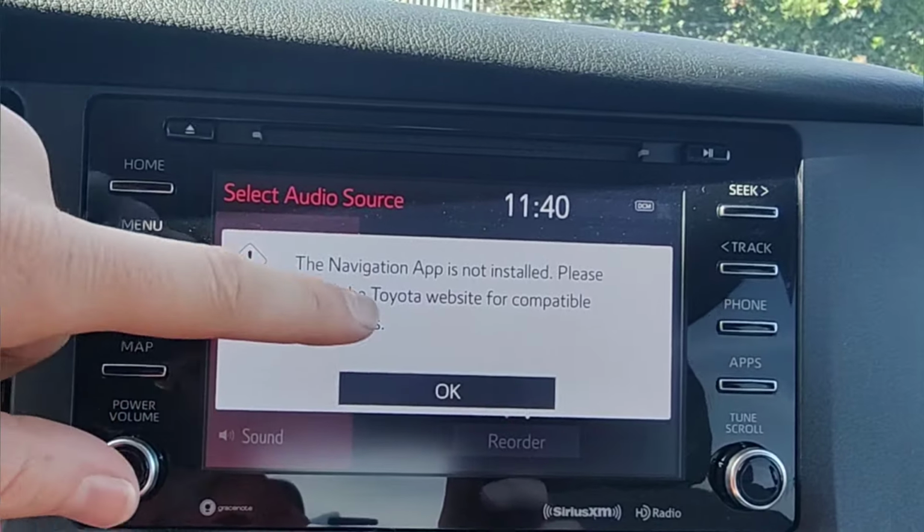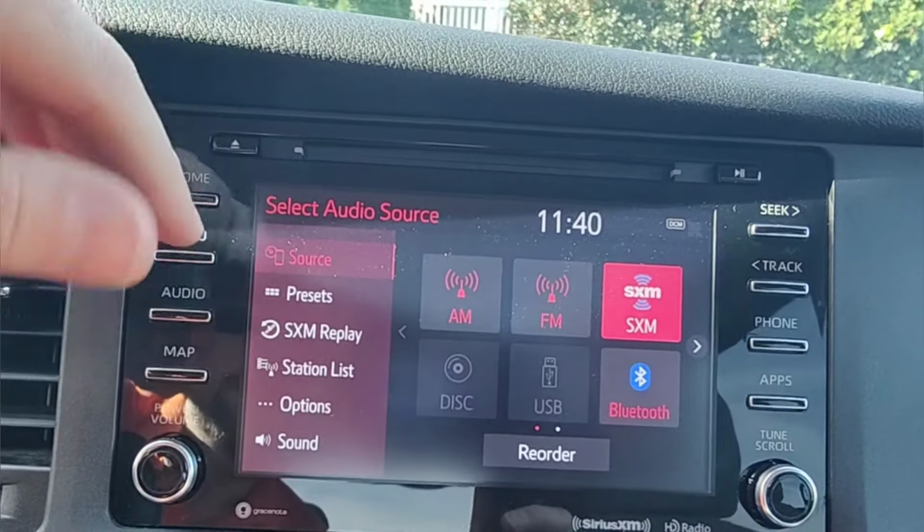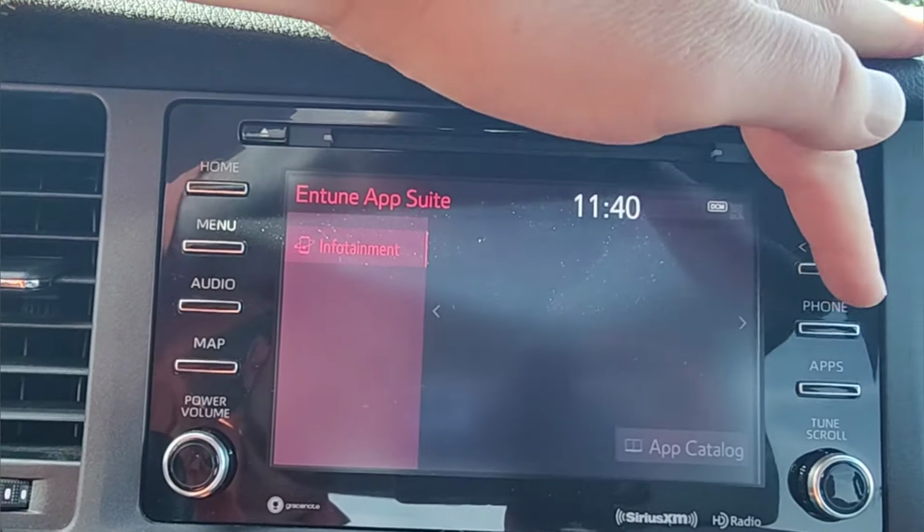Let's hit the map button. So the navigation app's not installed. But yeah, it would have the ability to use maps if you add that. There's an apps shortcut button right here as well.